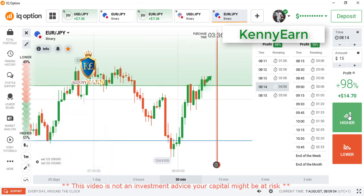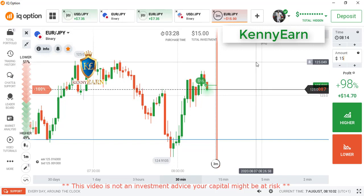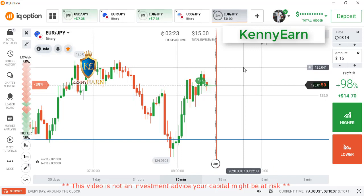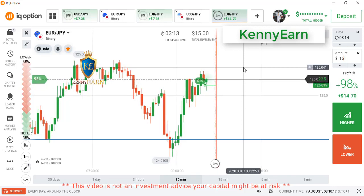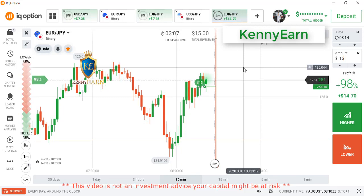Okay, you can see we are getting a retracement candle, so that should be our entry point. I'll go with another higher option here for 4 minutes. So I placed a higher option here because we are still seeing strong buyers entering the market, a bullish trend, and on the 5 minutes we are seeing the predominant force of buyers. So this is a sign that the market should be going higher.